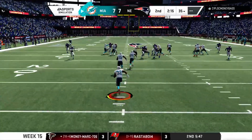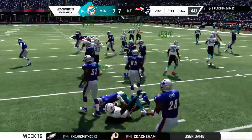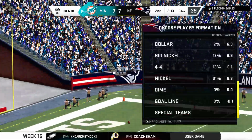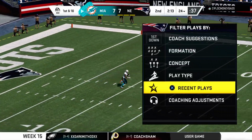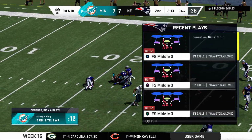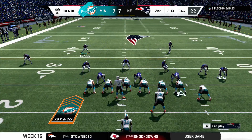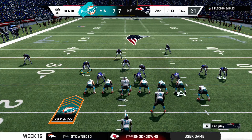This is taken at the 3. And a pretty good return here. He'll be stopped just shy of the 25 at the 24-yard line. The Dolphins take over, first and 10 at their own 24-yard line. The Dolphins at the line ready for their next drive. And they're coming off a 3-and-out, my friend.